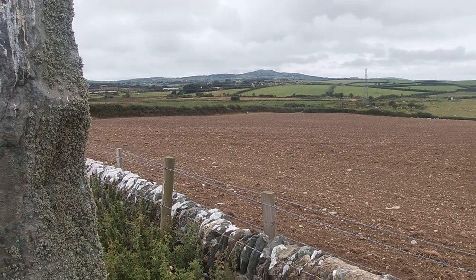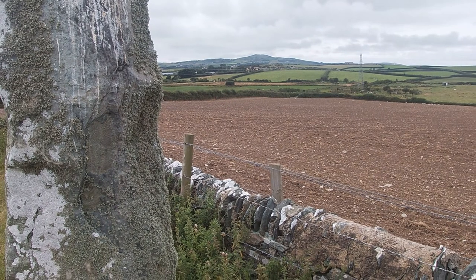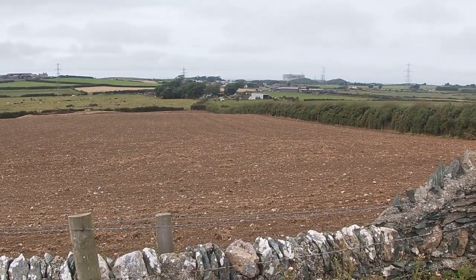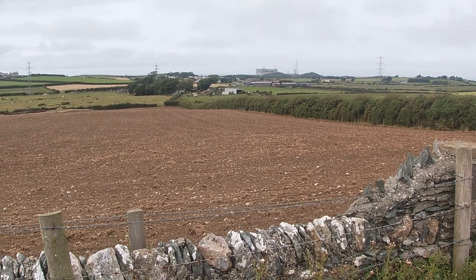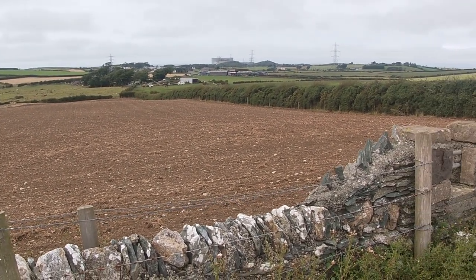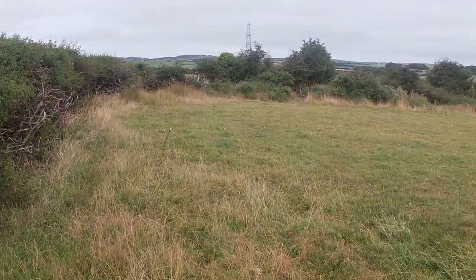So that's looking towards Church Bay. You can just see the sea just to the left of the power station, but it's a long way off really. We're probably about 2 miles inland here, but it's certainly a commanding position.